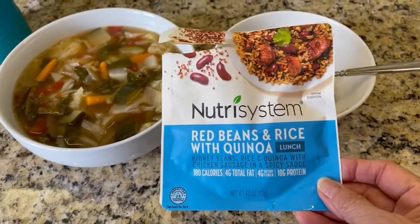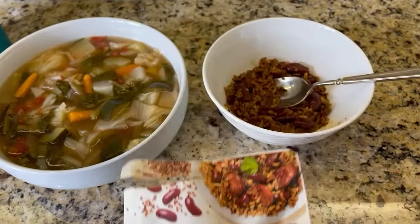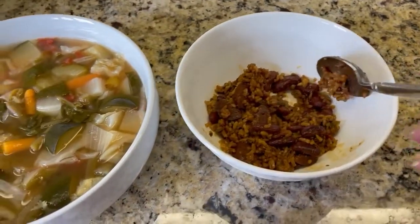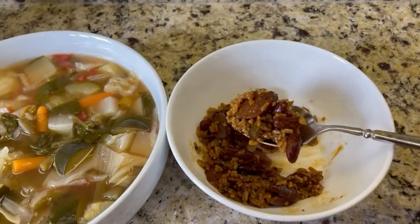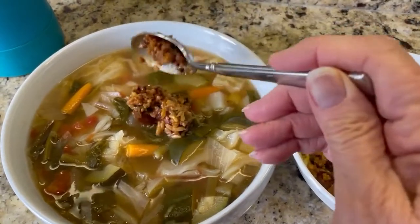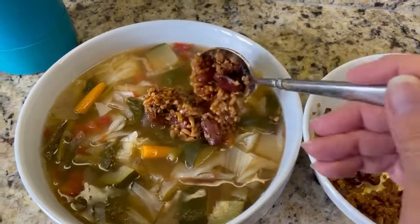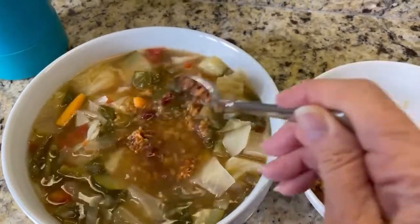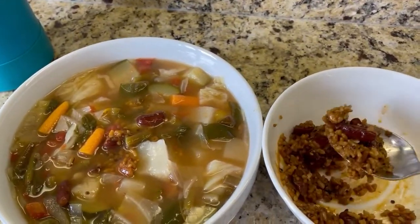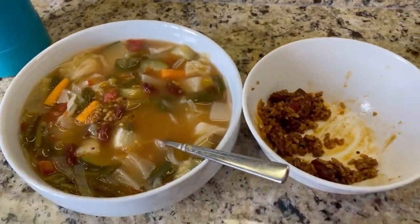What I'm having for lunch today is red beans and rice with quinoa, and this is what it looks like. It doesn't look like a ton. So what I'm going to do is stir it into my unlimited veggie soup, and then that'll make it so much more. So I won't take all your time and stir it in, but I'm just going to put it all in there and eat it that way, and then it'll just seem like a big lunch.